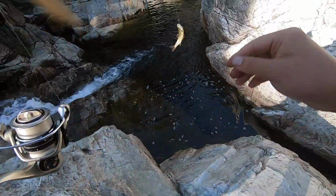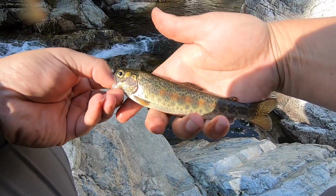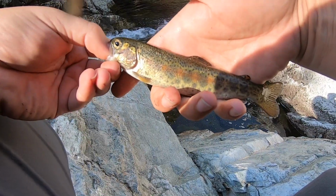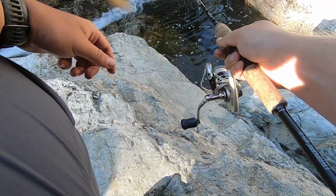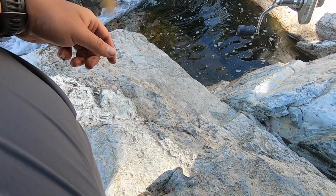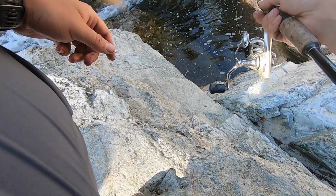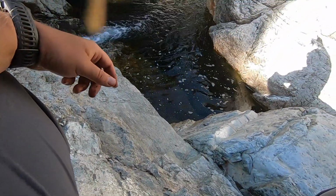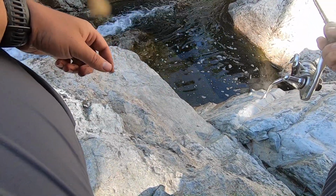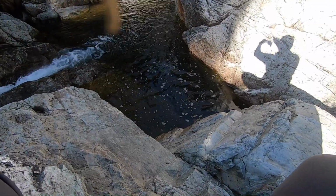Okay, we got one of the little guys to come up. Well, that's the first little guy we got. Still around the size we were catching yesterday, but I've already seen the bigger ones swimming around in here, so. Okay, let him take it. No. There we go, I saw him. Again, another little one.